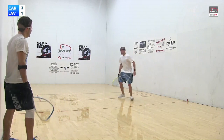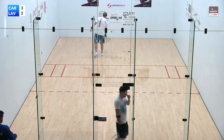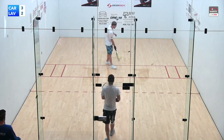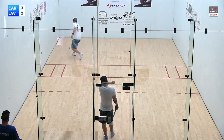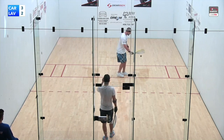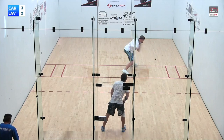Oh, point. Oh, big skip by Cardona. Big point there for Danny Lavley. 2-3. Score is 2 serving 3. So far, a pretty evenly matched game 2. Like we said, I think Danny taking some momentum there from the end of game 1, even though Cardona won 15-8. And now he's within a point of tying it up.